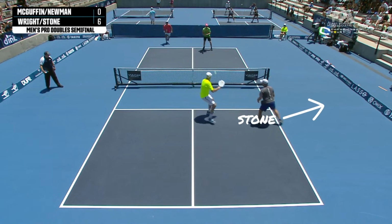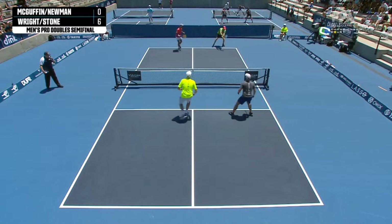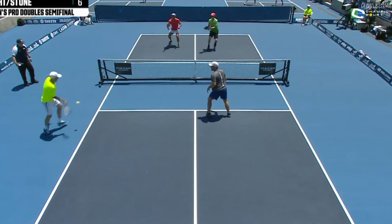You'll see Adam Stone getting out of the way here. And look how, as he goes down the line, Newman, very smart to go back cross court with that drop, more room, lower net, and look how far Wright has to go to get in position.